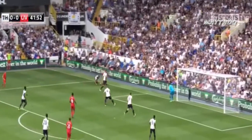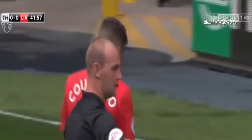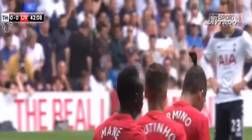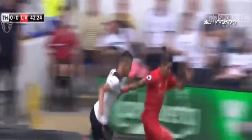Right, because Firmino comes from a deeper position, and down he goes, and it's a penalty. Bobby Madley points to the spot. Eric Lamela chasing back, but penalised here. You seem to have an uninterrupted view of it, Bobby Madley. 15 yards away or so, have a little think. He's clawing back at Firmino. Does he just clip his heels there? I think he might do. Just inside when the contact's made.